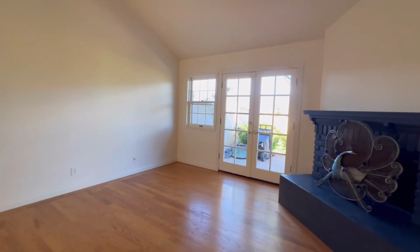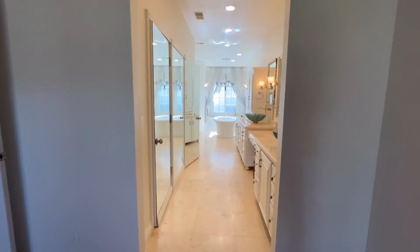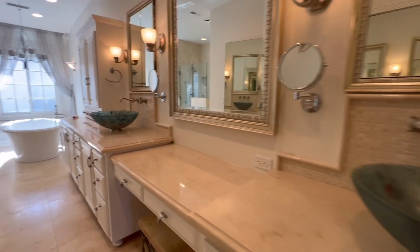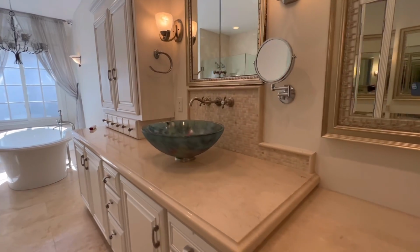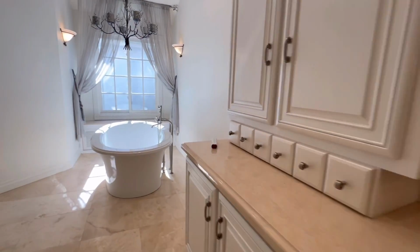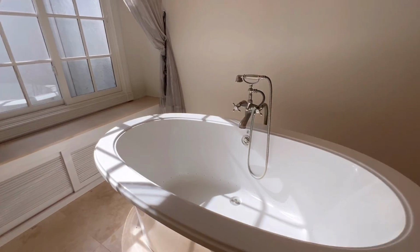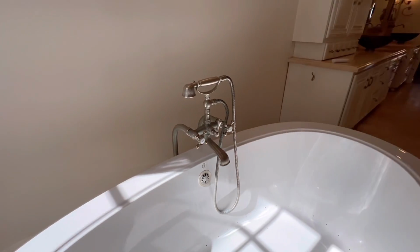The primary is downstairs here. Wow, that is unexpected. Look at this. Dual vanities with the unique bowl style sink. And then this mega soaking tub that is on the center here.